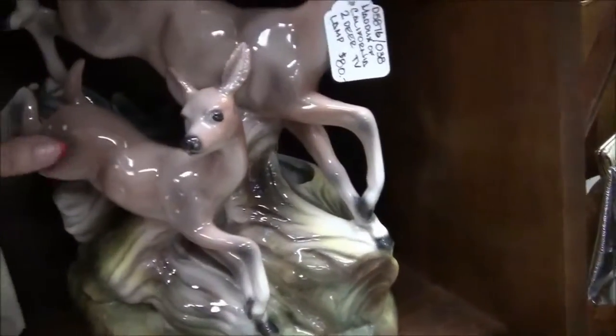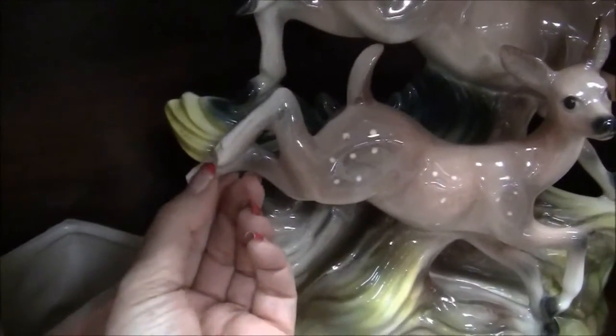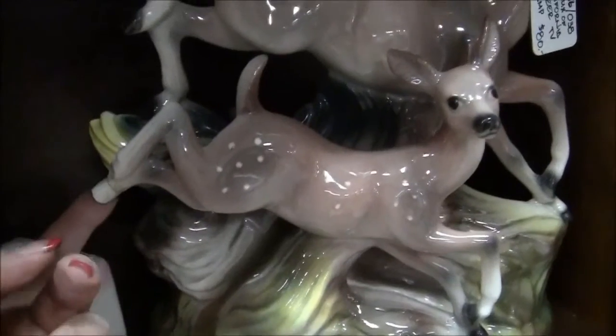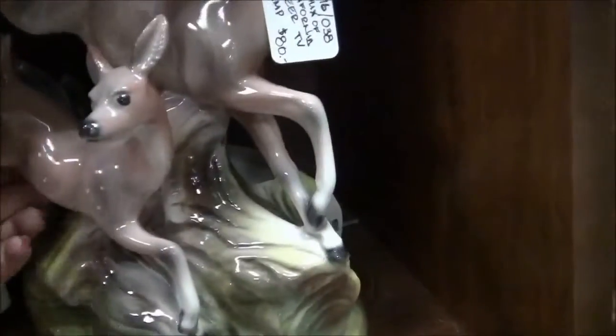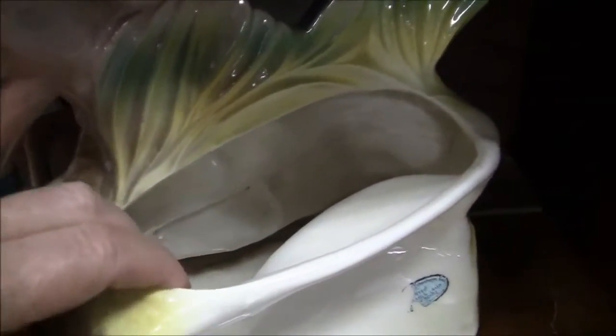But this one I really like. This one is missing the hoof. And that's a shame, because that is a beautiful piece. I mean, you have to like deer, you know, to like this piece. It's a two deer TV lamp for $80. TV lamp. I don't know what that means, but there was a sticker on the back.